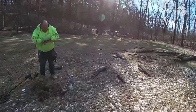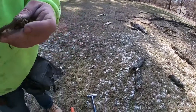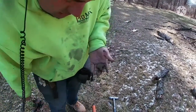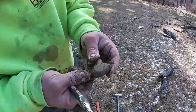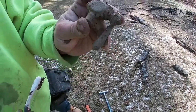What you got, bud? What is that? It's like a lever, like a water thing, I think. That's pretty neat. There might be some detail on it, too. Yeah, I'm trying to clean it, it's covered in mud. Maybe splash it in the creek real quick. Oh, wow, look, it's got a little design on it and everything. Oh, it's fancy, dude. That is cool.